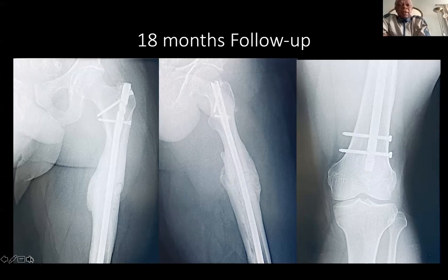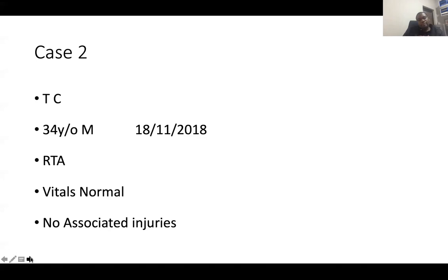Can I just mention? I think with subtrochanteric fractures, everybody goes through a learning curve, but try and learn from the others. Subtrochanteric fractures are hell. You're going to get non-union, you're going to get implant failure in your life. That is because you've chosen the wrong implant in the first place. The lesson here is choose the right implant in the first instance.